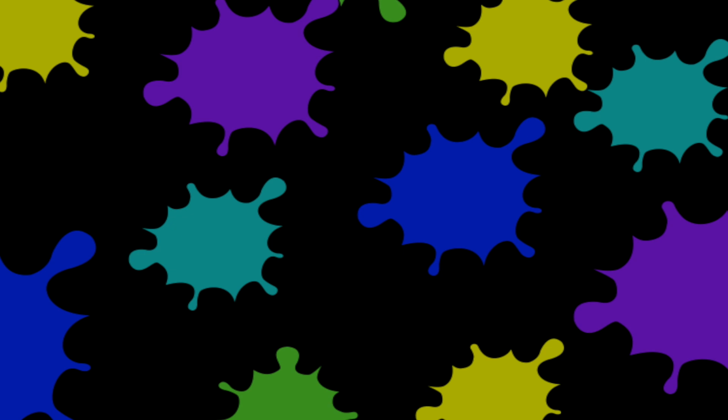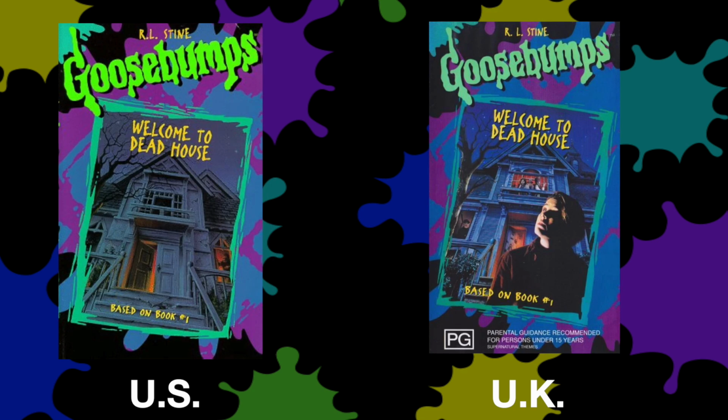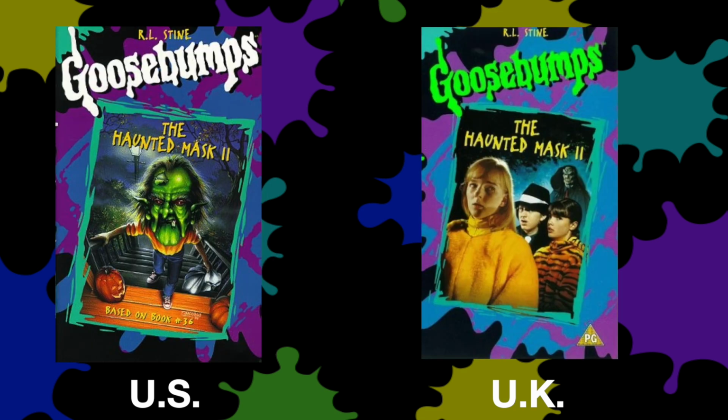On the Werewolf of Fever Swamp cover, the UK version features the family looking out into the wilderness, rather than the original artwork. This theme of having the episode's characters superimposed over a background continued with their releases of Welcome to Dead House and The Haunted Mask 2.